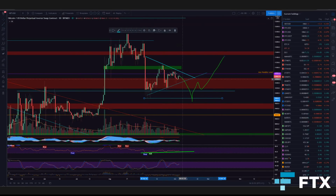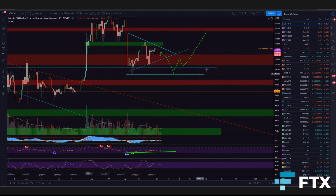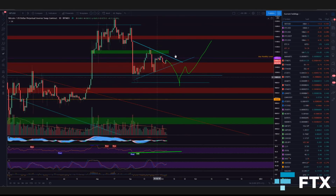So we would roll over sometime in this symmetrical triangle here, break to the downside. We're not going to make it all the way to the measured move, right? Which will trap a lot of people underneath the new lows here.